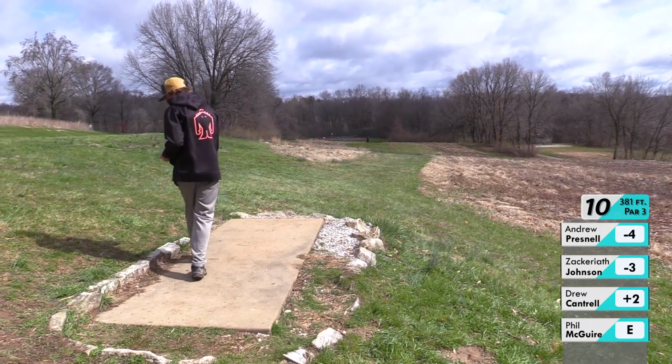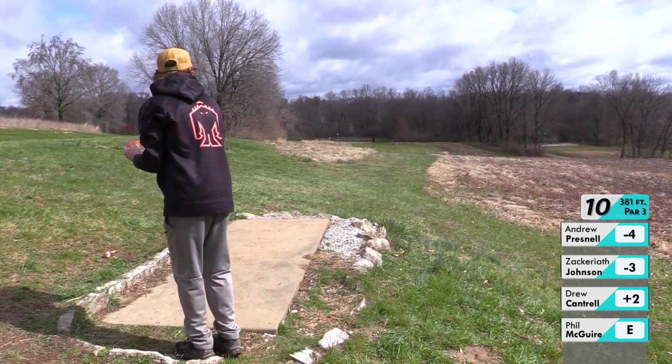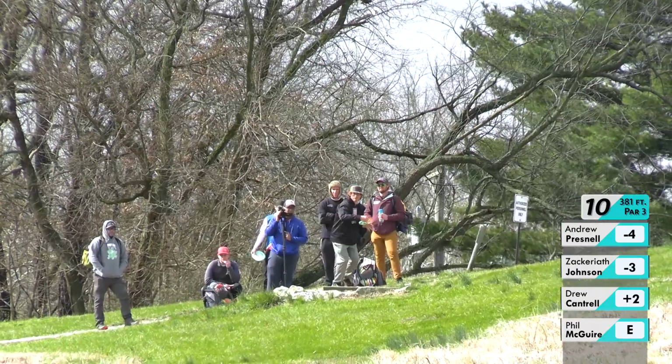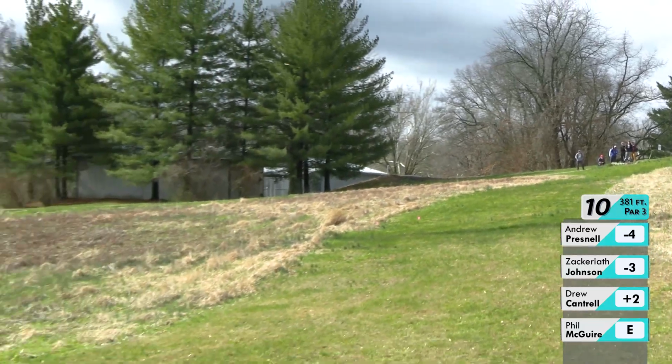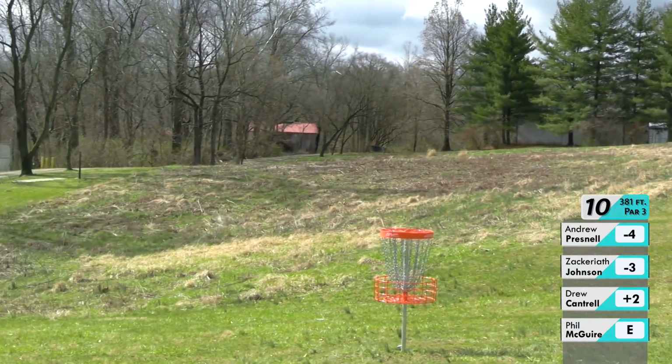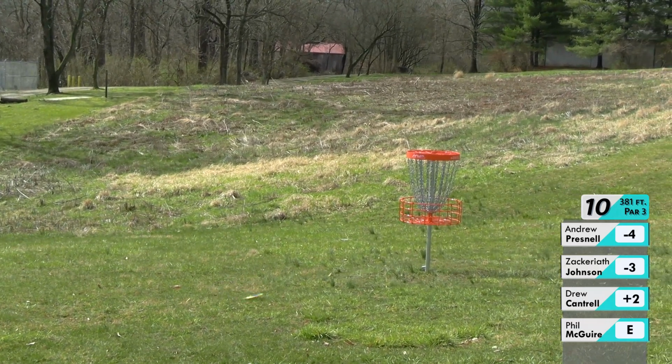Yeah, and usually this is a lot taller of grass, but it got burnt over this winter, so a little easier to see your disc. But when the grass is tall at the end of the summer, you can hardly even see where your disc lands on most of this green, and Zach absolutely pins it with a Firebird.